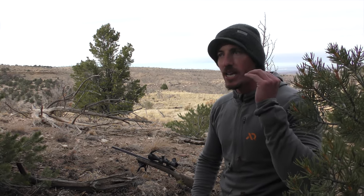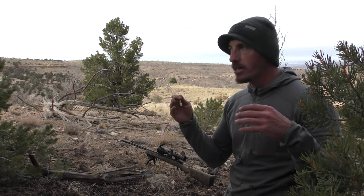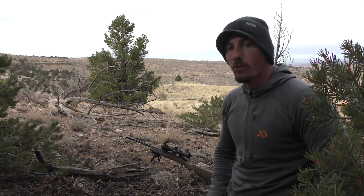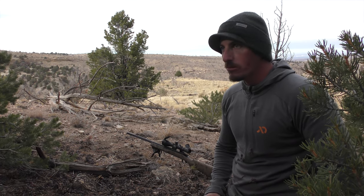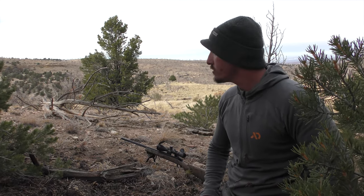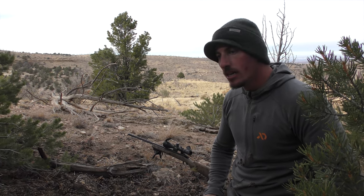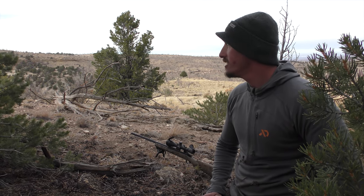I'll just use my scope, and he looked real mature, 24 wide maybe, nice back forks, decent fronts. He's not a monster, but man, 13 years of hunting, all I wanted was a mature buck. I was going for putting that 170 in. Yeah, 13 years of putting in. He's a buck. He is now.